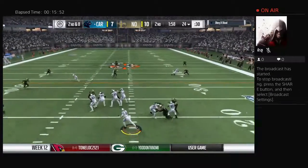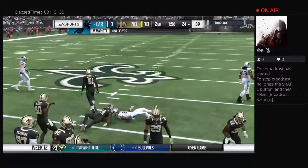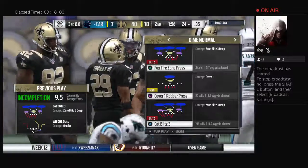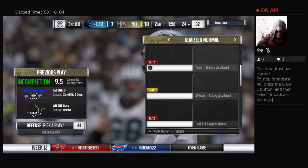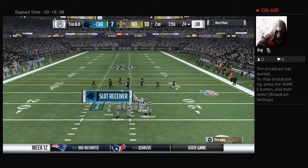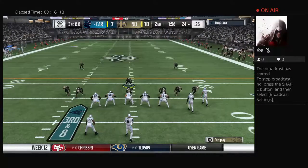Mariota now on second down. And incomplete there. A nice hit jars the ball free and brings up third down. Today's NFL, these big guys are featured receivers. They move all over the place to try and find good matchups, and they had one. They were just unable to complete the pass. One receiver to the left is Evans.